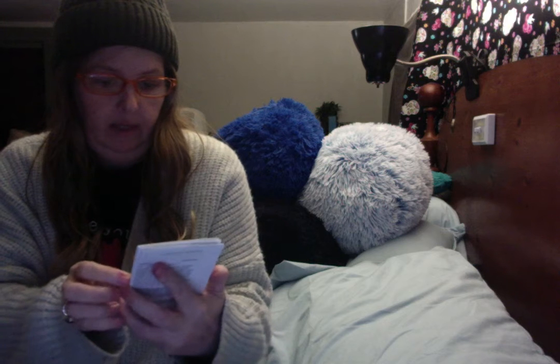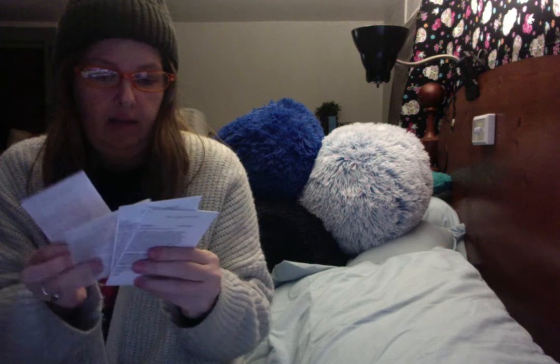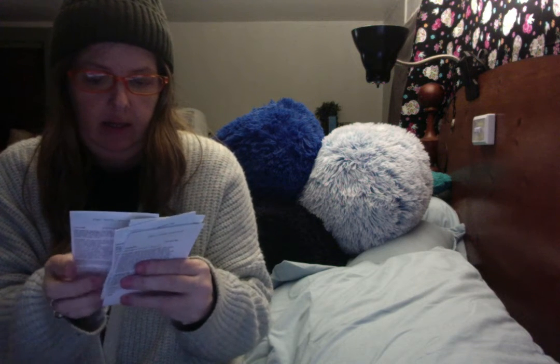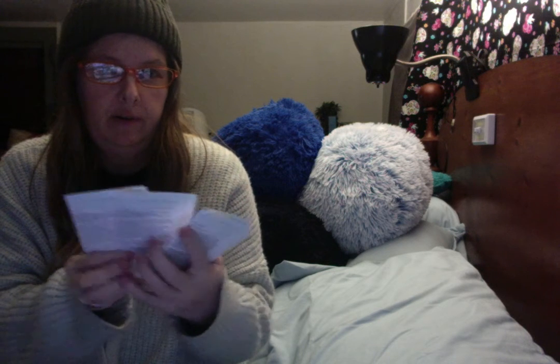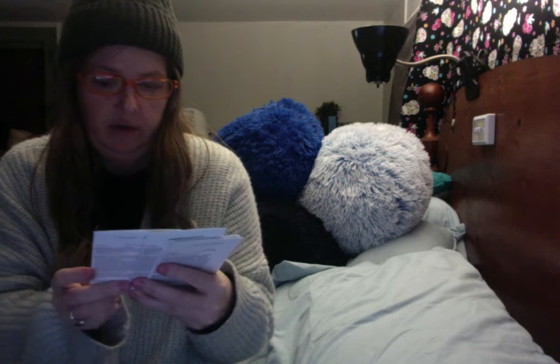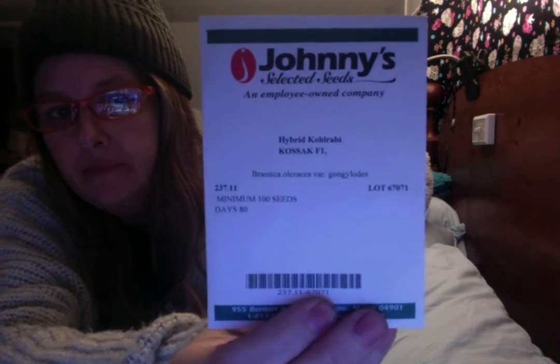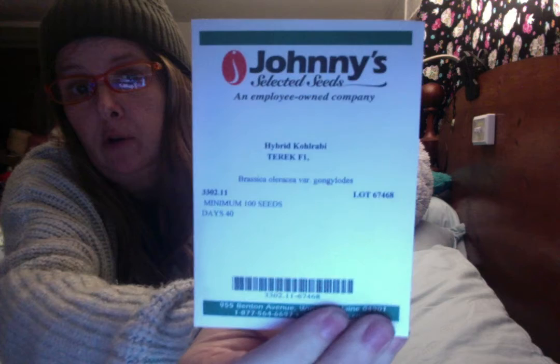Next, now I've never grown kohlrabi, and I went ahead and got two of them in here. The two kohlrabis they had that seemed like the best in terms of mild flavor, relatively quick growing. They're both hybrids. One is called Cossack, and it's 80 days. Can you see that? And then the other is smaller but much faster. It says it's only 40 days, which I think is pretty amazing, and it's called Tarek. Having never grown kohlrabi, it would be pretty exciting if I could actually get it to grow in 40 days. That would be super.